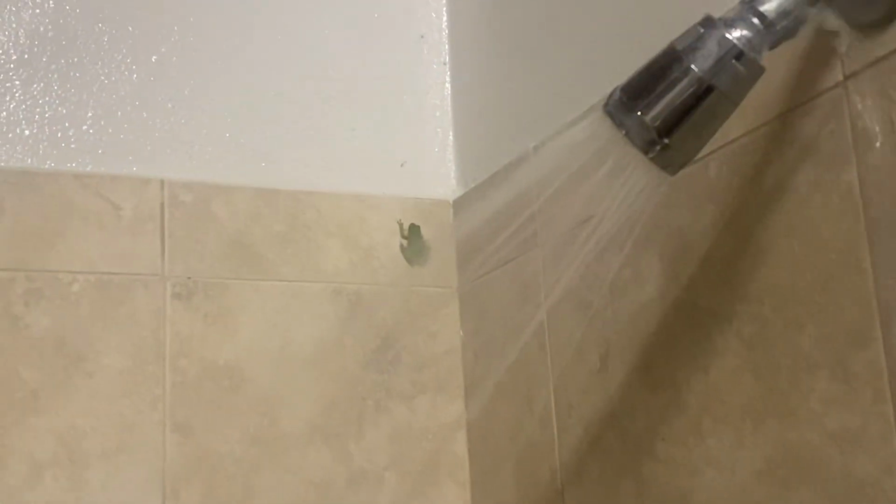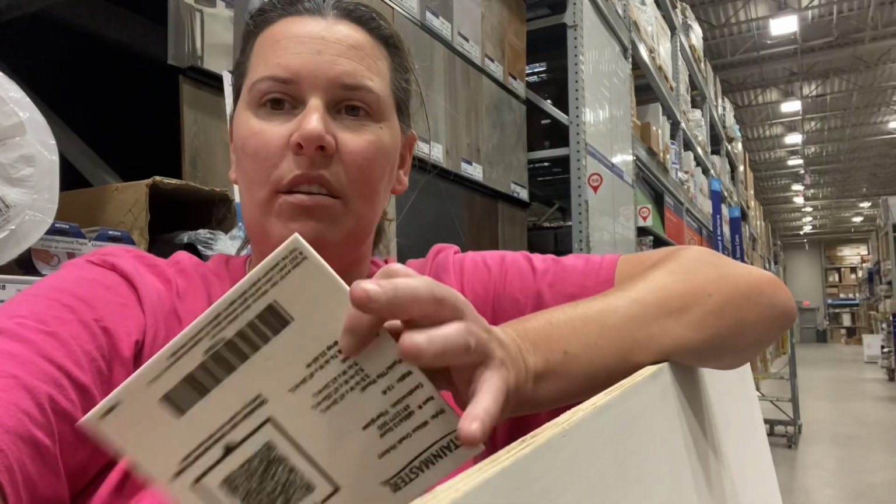Frog on the wall as I'm taking a shower. So where am I at now? I'm at the Lowe's. I'm picking out my new floors for the van to do the build out of my new van.